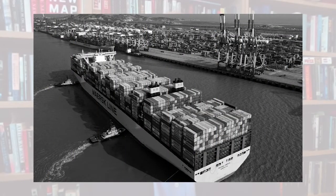So what you're seeing in the other picture is a container ship. And these are a huge, massive ship going into Shanghai's harbor. And this is what made China so central in the world economy, made China the workshop of the world, because all these containers come to Long Beach, California, or Los Angeles, or New York, or Savannah, and so forth, and connect China to the world.